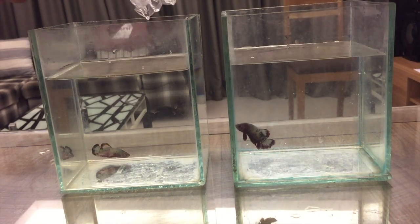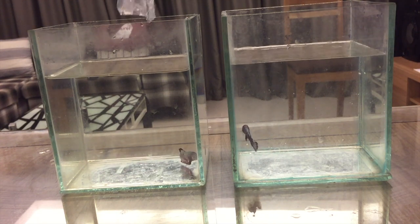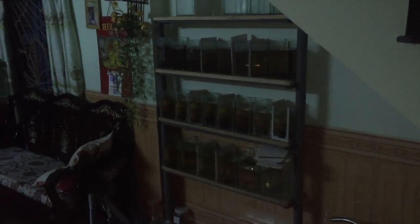I didn't mean to show this now. We got some fish. Okay, anyways, moving on. What did we do today? We went to a breeder's house in Vietnam. He breeds betta fish. We walked in. We thought we were going to a shop. It was not a shop at all.